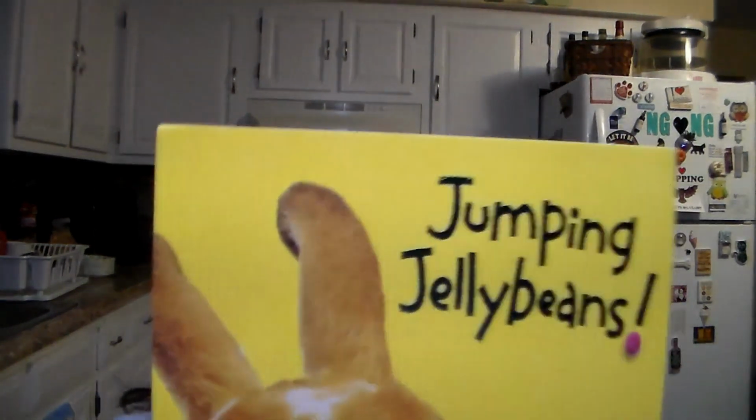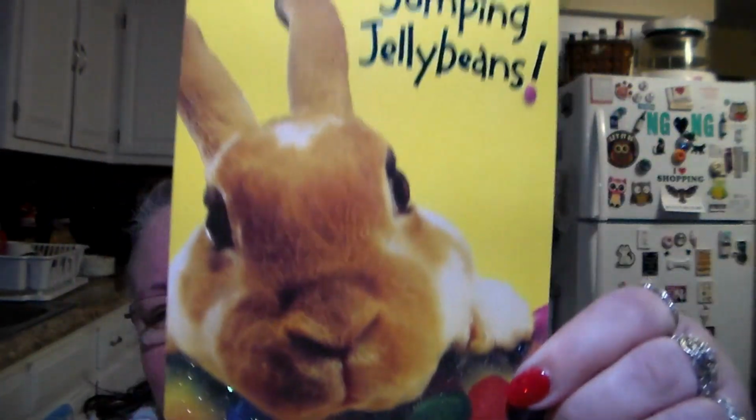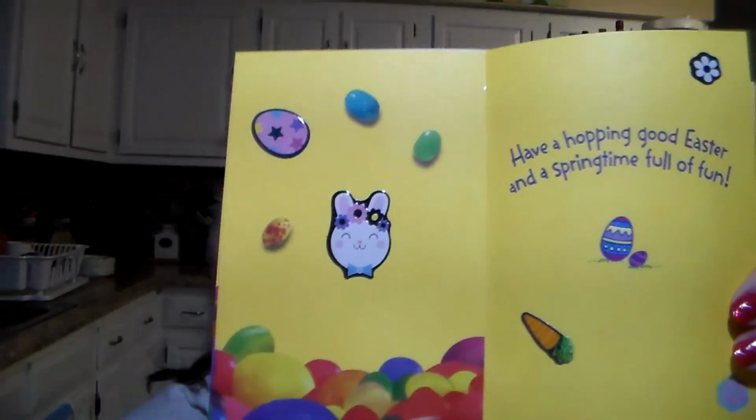And then this card is from Sherry Berry. She has a channel. I will link Sherry's channel down below. And here is her card. It says, jumping jelly beans. That's a cute card. And all the glitter jelly beans. And it says, have a hopping good Easter and a springtime full of fun. Sherry Berry. And that's the inside.